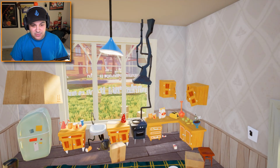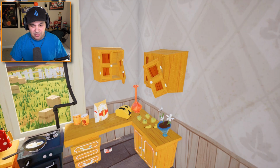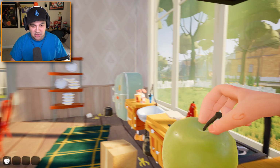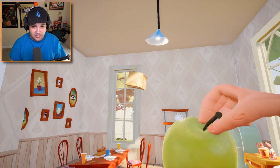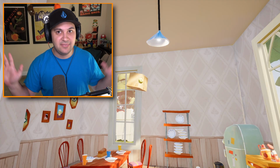Okay, I think this one might be even bigger than the one that we did in the living room. I'm gonna throw an apple at this, if I can actually get to the apples, please. Okay, I picked up the apple. It's very hard to play a game when it feels like you're playing on a Game Boy. Okay, let's throw it. Did it hit? Oh, it hit.